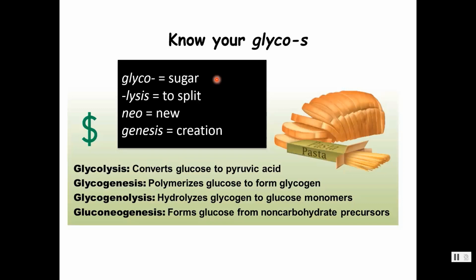So you can either try to memorize it or you just kind of look at the word and understand it. So glycolysis, that converts glucose to pyruvic acid. We're going to talk about that process in the next week or the next chapter. And so that is the splitting of a 6-carbon molecule glucose to 2 3-carbon pyruvic acid. So that's where it gets its name.